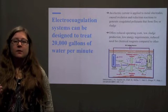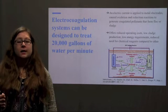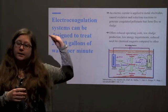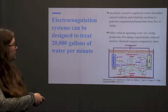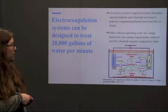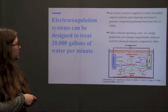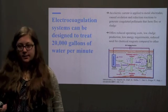EC works by having the water flow over electrodes with an electric current applied, which causes redox reactions. These redox reactions cause the pollutants in your water to coagulate and either rise to the surface as a stable flock or sink to the bottom as a sludge. This picture shows the reactions that are going on. You have your electrodes and the water is flowing over, your pollutants are going to coagulate, and the redox reactions form H2 gas. The bubbles help the pollutants rise to the surface and create a flock, or the pollutants can simply settle down to the bottom as sludge.